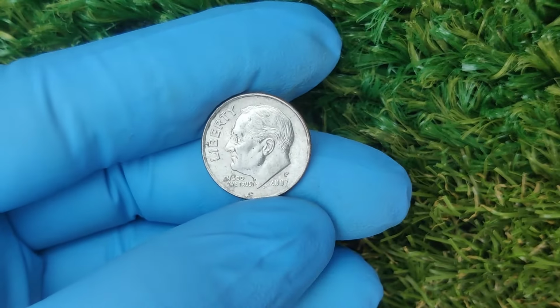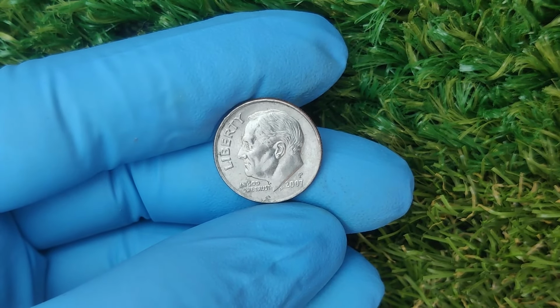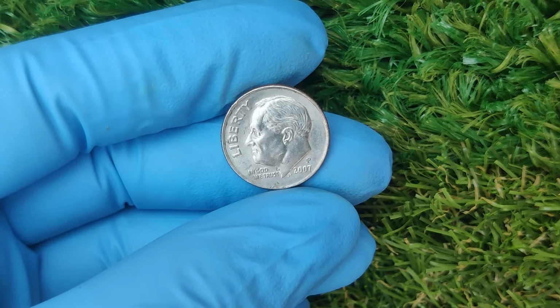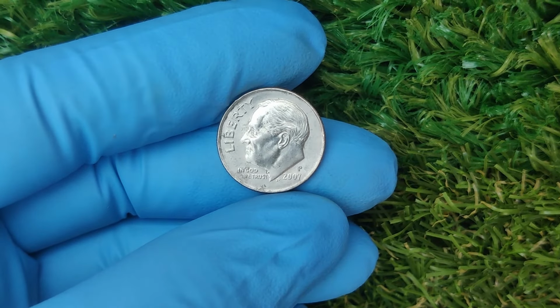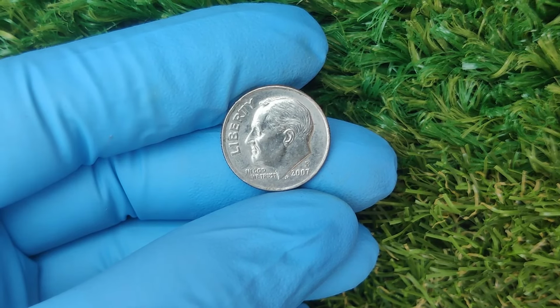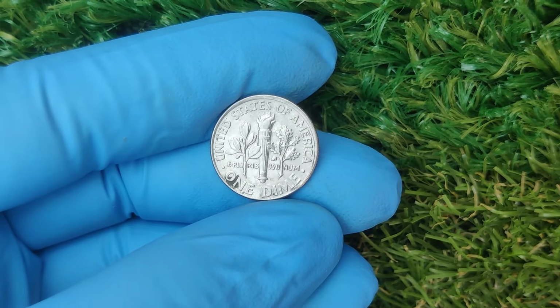But let's explore how this all translates into real-world value. Now, let's get to the part you've all been waiting for: value. As of today, the market value of a 2007 P 1 cent dime can reach up to an astounding $12 million. You might be asking, how is that even possible?